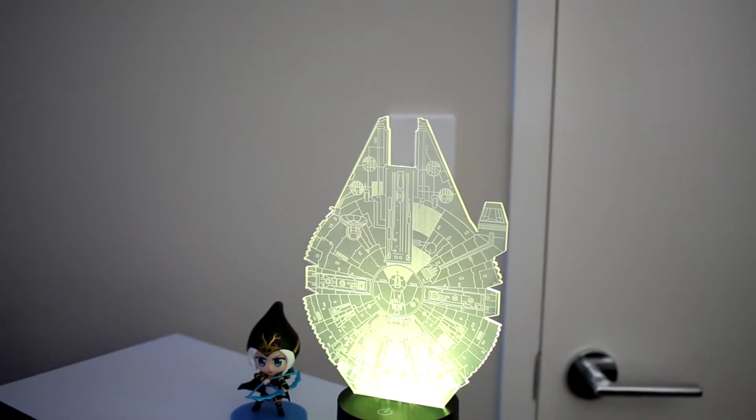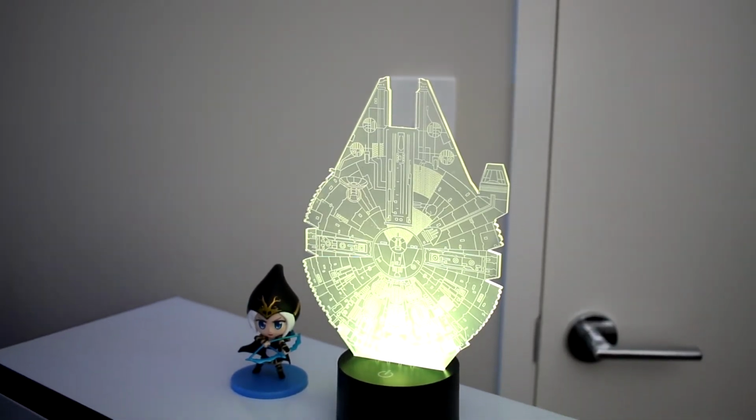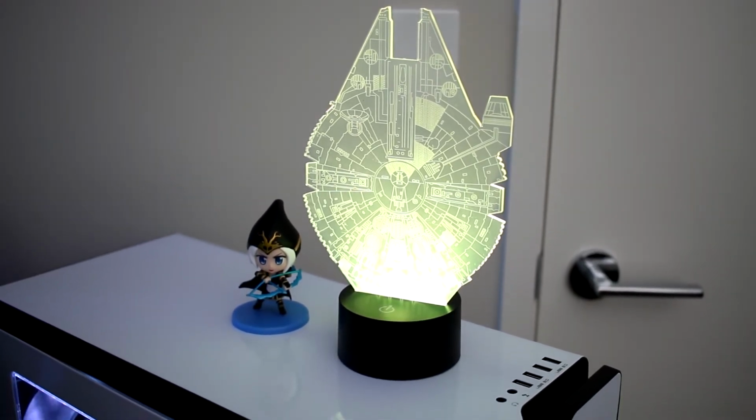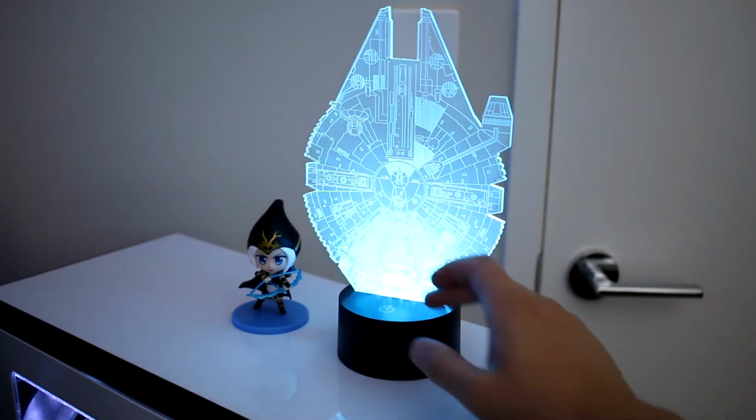Sitting on top of my PC is my Ashe League of Legends figurine and a Star Wars Millennium Falcon LED lamp, which changes colours when you toggle the on and off switch.